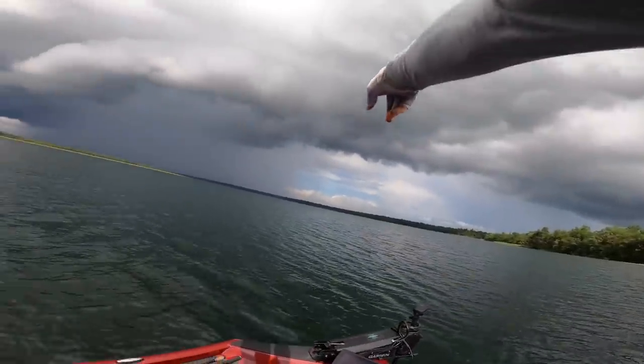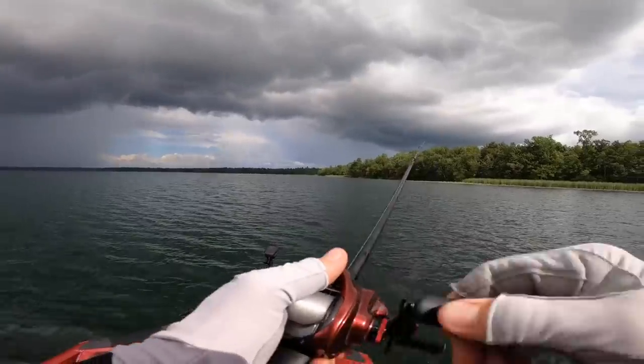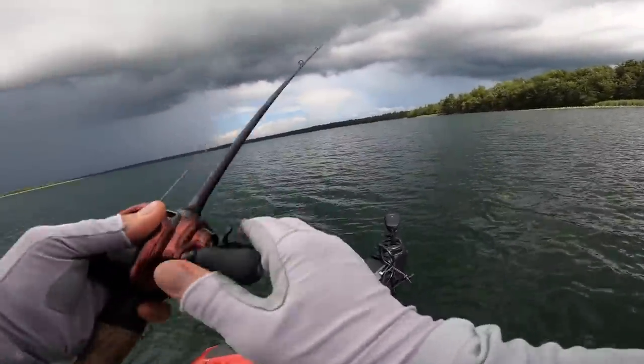At the same time, it also looks like the storm is going left. Doesn't it? Wasn't it more over there? I think it's kind of going left too. I think we're okay. Ooh, look at these stumps.